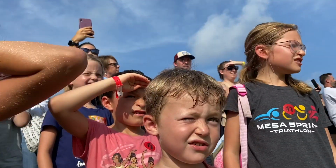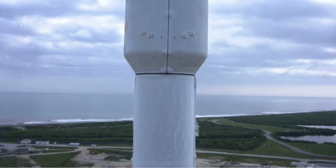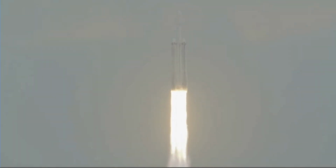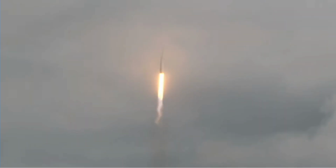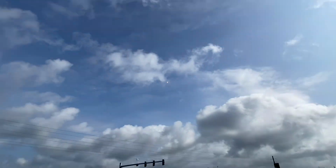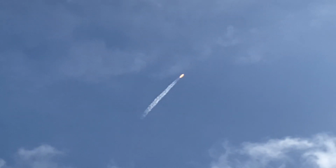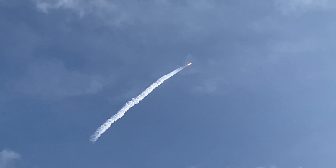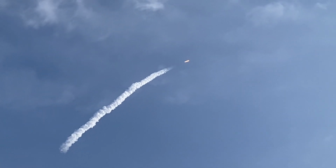5, 4, 3, 2, 1. Engine ignition. And liftoff. Liftoff of Falcon Heavy and Psyche on a mission to a metal asteroid in deep space. It sounds like a gigantic helicopter is flying over your head. Power to data for all 27 engines and all chamber pressures look good, and Falcon is supersonic. Throttling down in preparation for max Q.